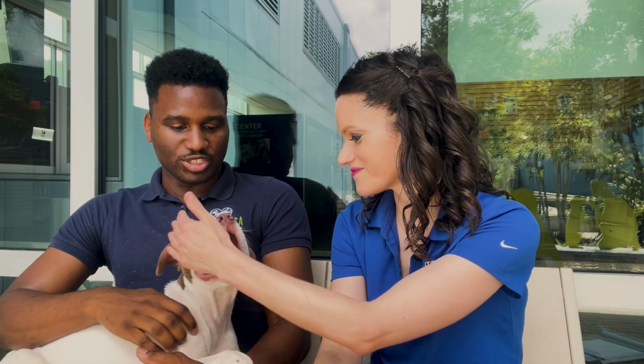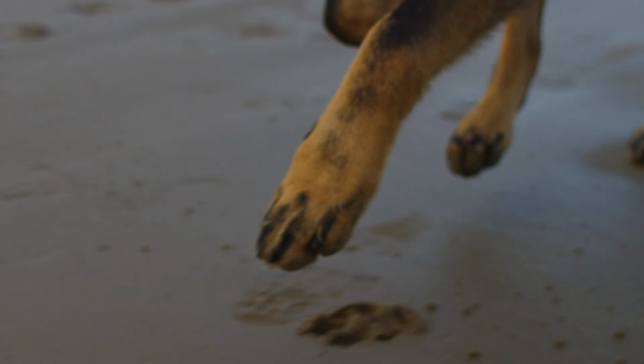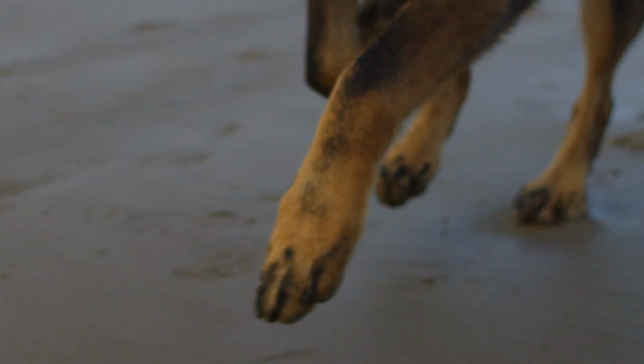A great way to introduce her to any type of watery setting is if you're going to a beach, slowly, of course, go to a pet-friendly beach. And just slowly ease her towards the water. Sometimes that can be a little scary, the big waves, the noise. Also, some beaches have a lot of people there.